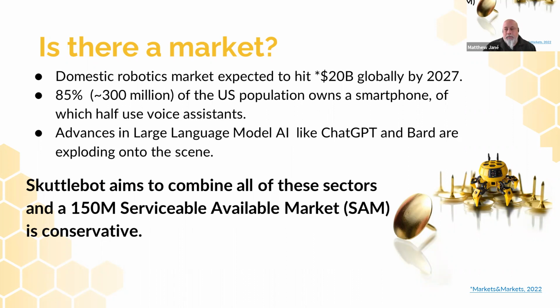And that's what we talk about as a serviceable, available market. How many people could we possibly do that? Or how many people could we connect with?